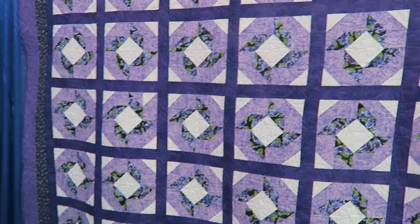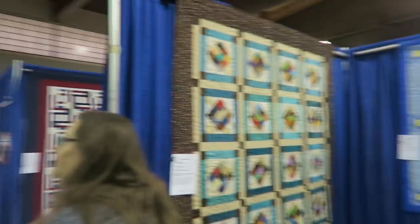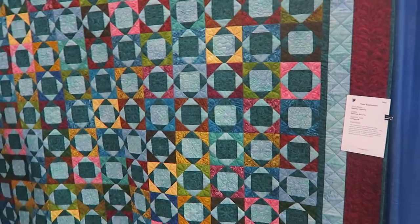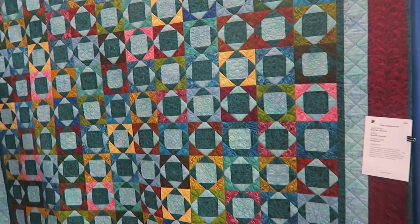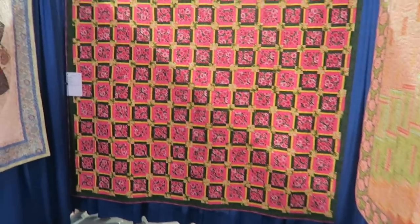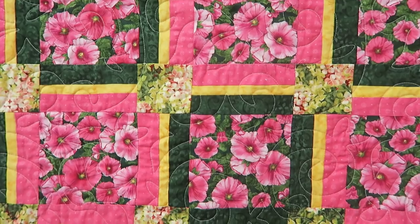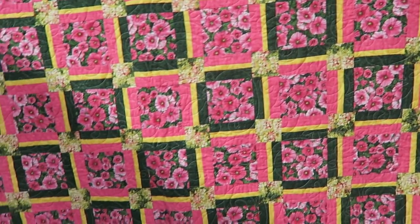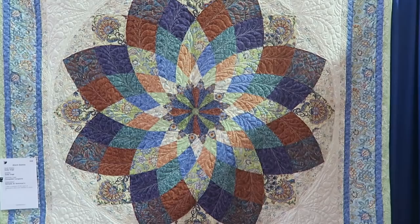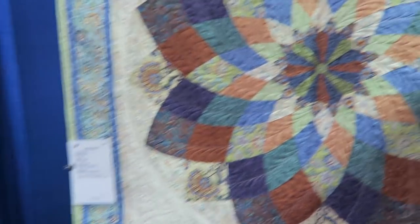This is pansies and purple pinwheel. This one's called Teal Explosion. And then Patriotism. The Do Not Touch. Yeah. Very bright floral print. Very nice. Giant dahlia. I keep saying I'm gonna make one of these in my lifetime. It hasn't happened yet.